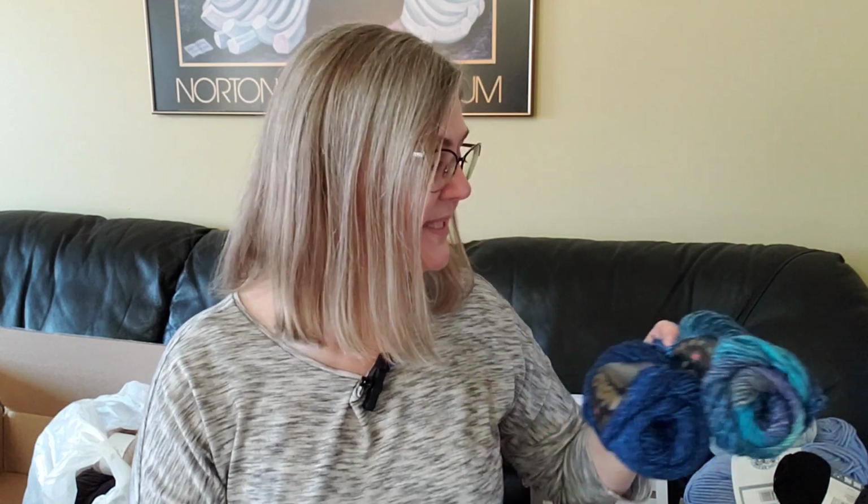So I'm going to do in the near future a month of Noro, where all I'm doing is using all my Noro yarn and making projects with it, because it's time to use this nice yarn. It's been sitting around for a while. I did receive some from Aberdeen's wool as well, and I need to use this yarn. It's just gorgeous. So thank you so much, Cathy.